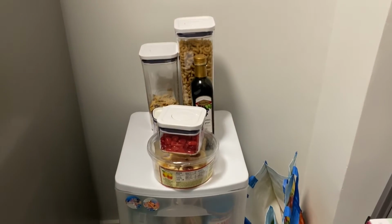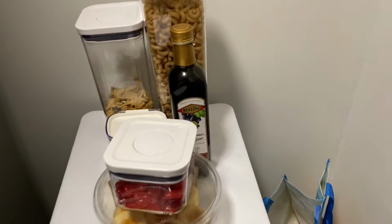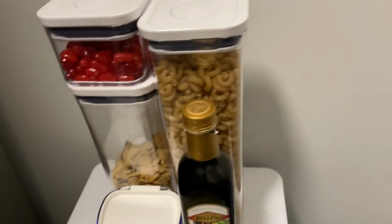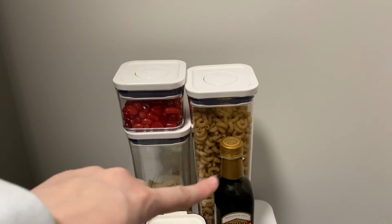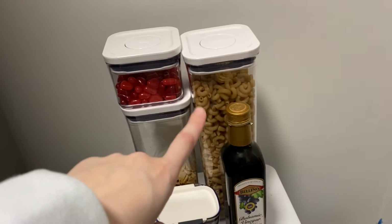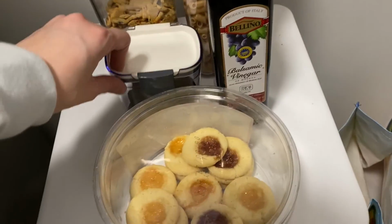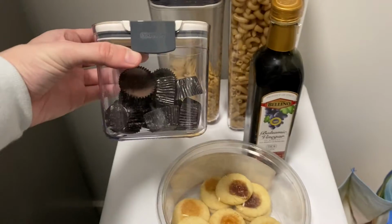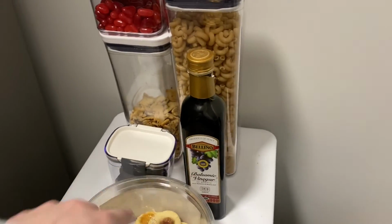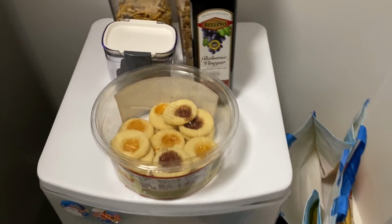And then here is the final product of my little rolling cart. I do still have stuff on the top. That is totally to be expected because there's just some stuff that's way too tall. So the three containers back here are the stuff that was too tall to fit in the cabinet: my big container of noodles, my graham crackers, my jelly beans, and then I put the sunflower butter cups in here just to make them a little prettier. This balsamic vinegar is too tall for my shelves, and then this is just a thing of cookies. Rather than having them on my counter, it can sit over here.